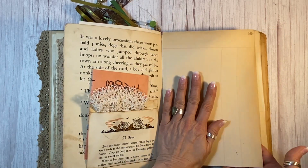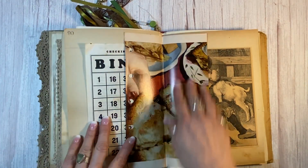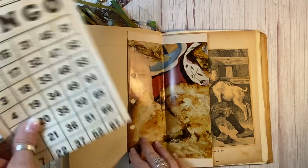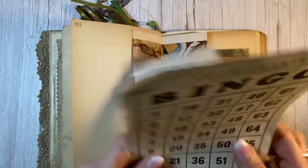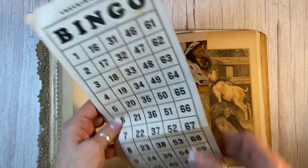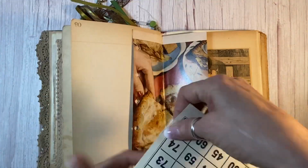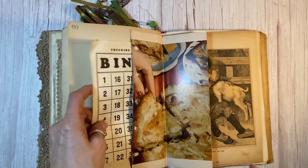This is from 1885, this ledger page. I've got the hand-stamped numbers up here. And this is from a 1950s recipe book. And this here is from that bingo game that I showed you earlier. Look how fun is that? This is where you would put the numbers after you call them out. I just thought that was really fun. There we go. Sorry. I've had that for a long time. Time to give it up.